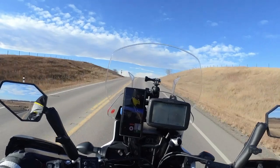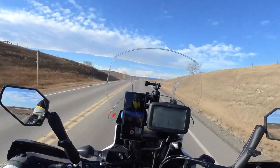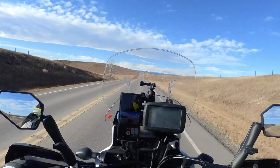Beautiful view here up ahead. The mountains are super crispy clear, maybe over the next hill.